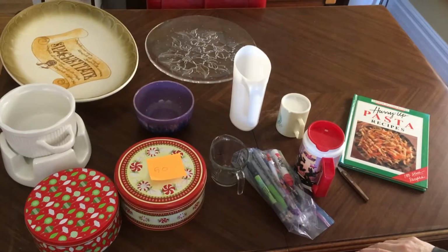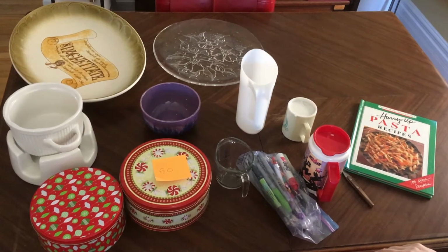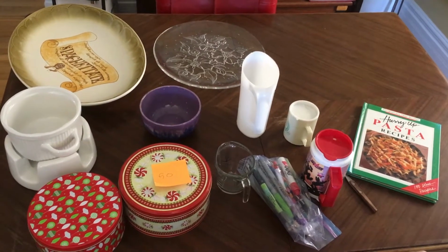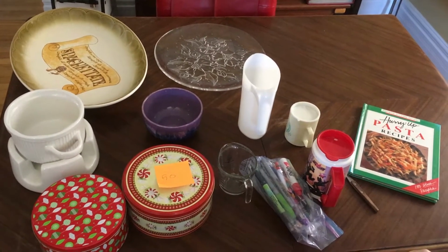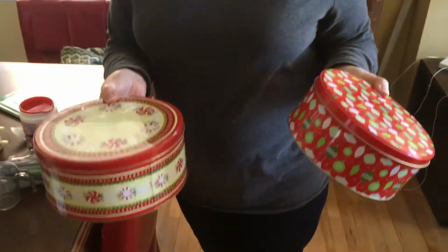So here's the collection of stuff that's going to go to Goodwill. It's stuff that I've decided I don't need anymore, but it's still useful and other people might be able to use it even if I'm done with it. I probably have about 6 of these Christmas themed cookie tins. Now, I don't know about your house, but in my house, we do not store cookies long enough for me to ever need 6 tins. I mean, it's pretty much make the cookies, eat the cookies, we're done, right? So these ones are going to go.